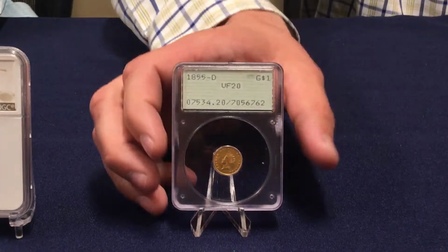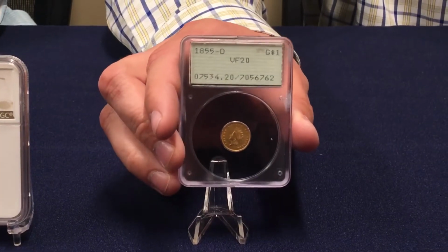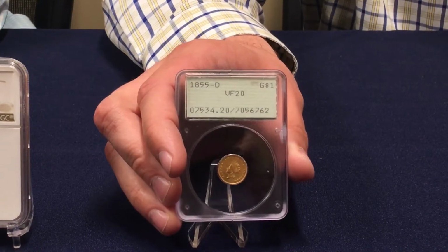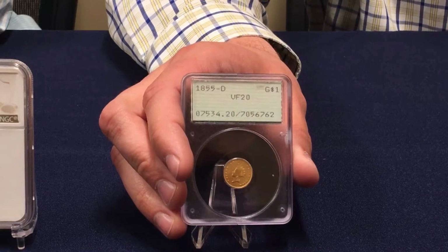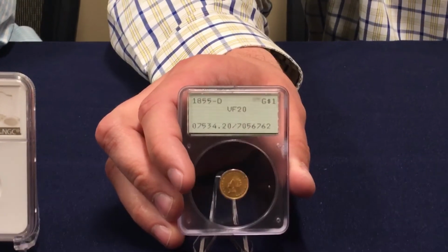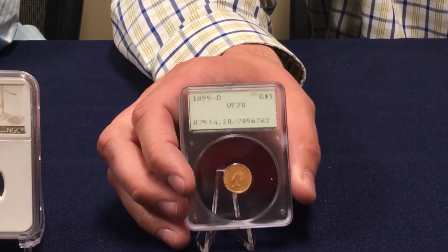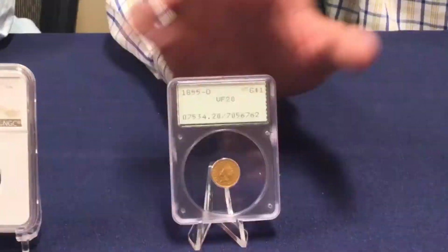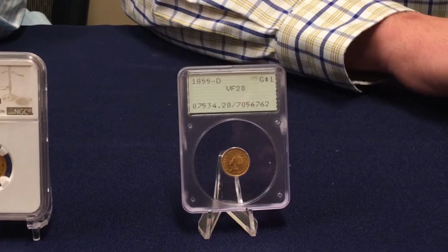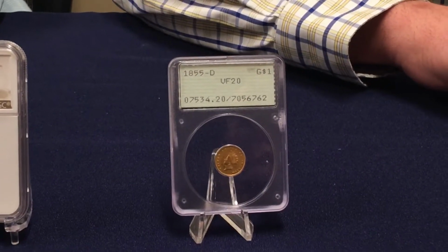And this coin is actually graded by PCGS as a Very Fine 20. Now, despite this being one of the lowest grades for this coin around, the fact that this coin is so rare is why this is still a very expensive coin. We just actually paid well over the book value to get this, and it's likely on its way out of here after this little video for even more than that.